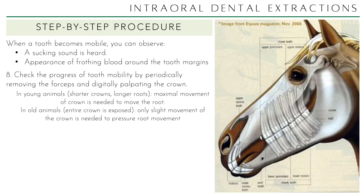Now, in young animals, they usually have shorter crowns, okay? Deciduous teeth would have shorter crowns because they don't need to eat that much as compared to adult aged horses, okay? But they have longer roots because it has yet to erupt. So maximal movement of the crown is needed for you to have an effect on the root. Hindi yung pwedeng chill-chill lang, alright? Walang epekto yun dun sa malalim na root.